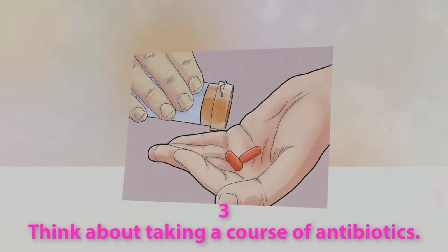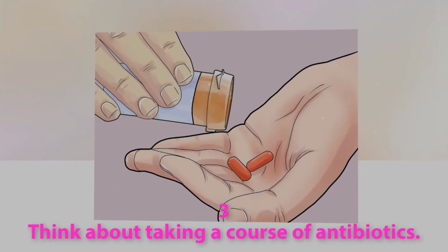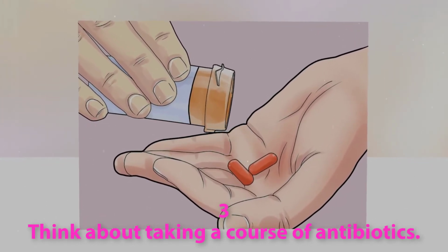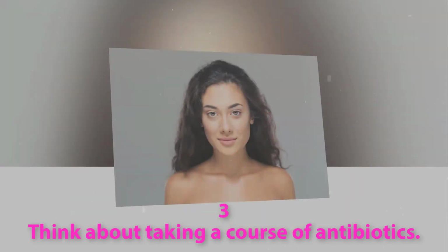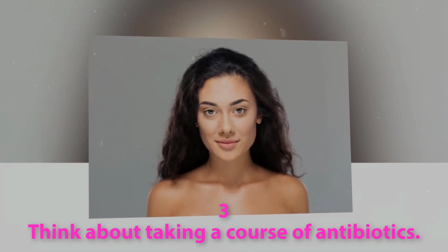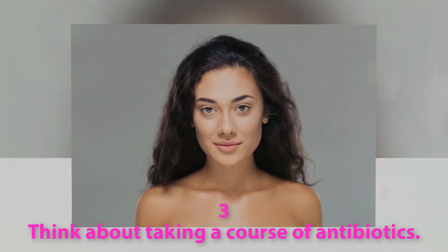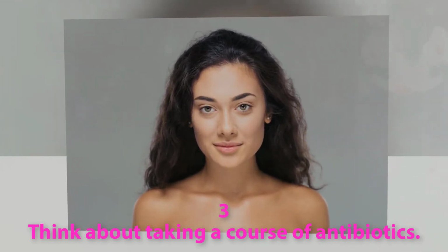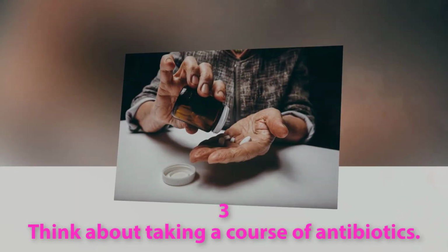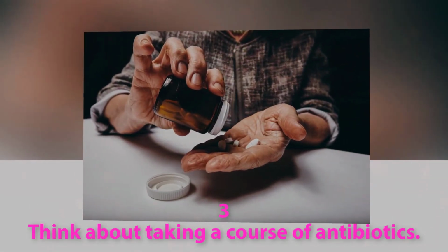3. Think about taking a course of antibiotics. In cases of moderate to severe acne, your doctor may recommend combining the application of a topical cream with a course of oral antibiotics. These help to reduce inflammation along with the growth of bacteria. Antibiotic treatments will usually last between 4 to 6 months, although you should begin to notice an improvement in your skin within about 6 weeks.